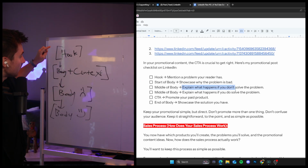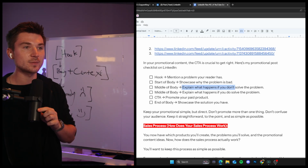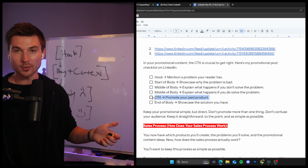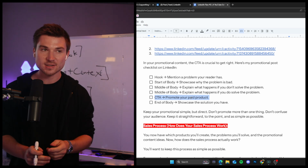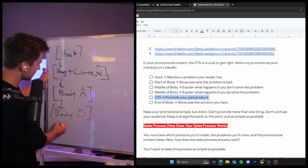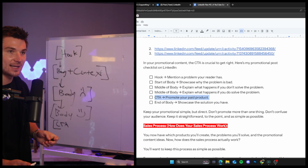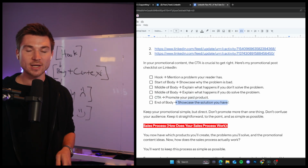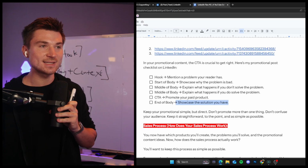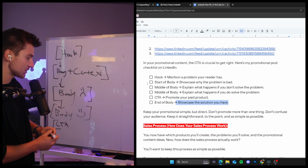So hook, body with context, body if you don't solve the problem, sad face, body if you do solve the problem, happy. And then below that, it's going to be the CTA. Now, we're not done the post yet. The CTA is going to be about 80% through. This is not the end yet. We're promoting your paid products around 80% through. So I'll say, okay, CTA is below the middle of the body, and then below the CTA, we're going to end the body. We're going to showcase a solution. So we're already hinting towards the CTA and the paid product before we even get to the very end, right? So below the CTA, I can just put end here.